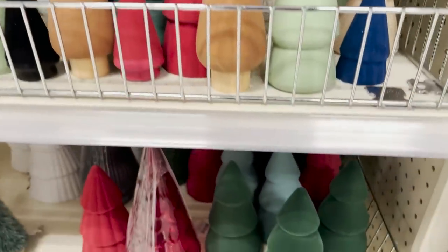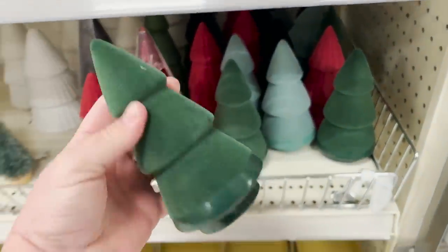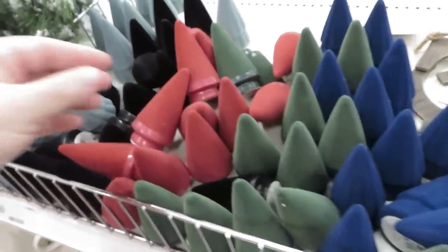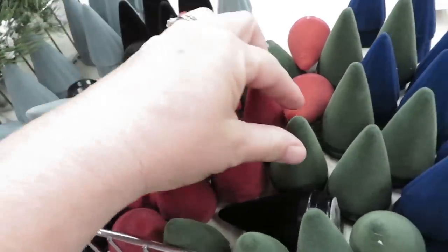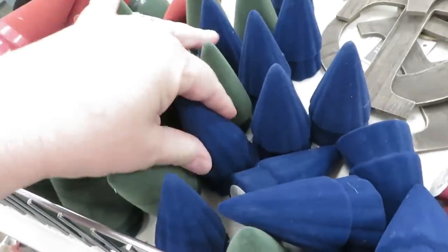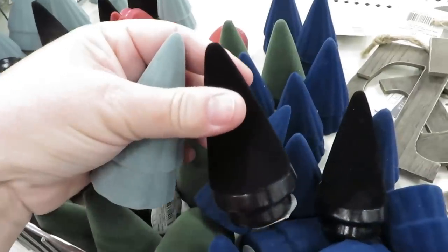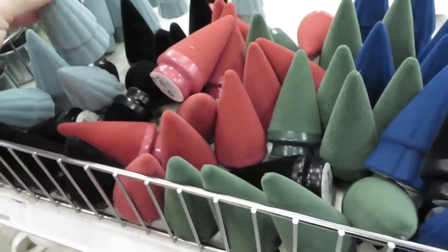Now, I'm gonna show you guys all the other versions. They're doing a whole velvet line of trees. These, again, come in different sizes, ranging in price from $1 for these minis, up to $3 and $5 a piece. These are super modern. I like that they glazed the bottom. The blue one is so pretty. So if you are a blue fan, check out your dollar spot. They have it in black and then the lighter blue as well.